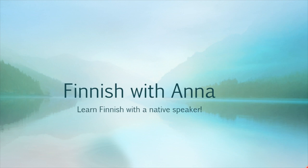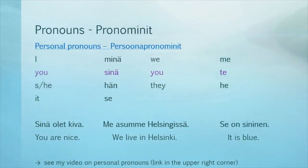In this lesson, we'll take a look at some of the most widely used Finnish pronouns, pronominit. Let's start with personal pronouns, persoonapronominit. I, minä, you, sinä, she or he, hän, it, se. We, me, you, te, they, he.